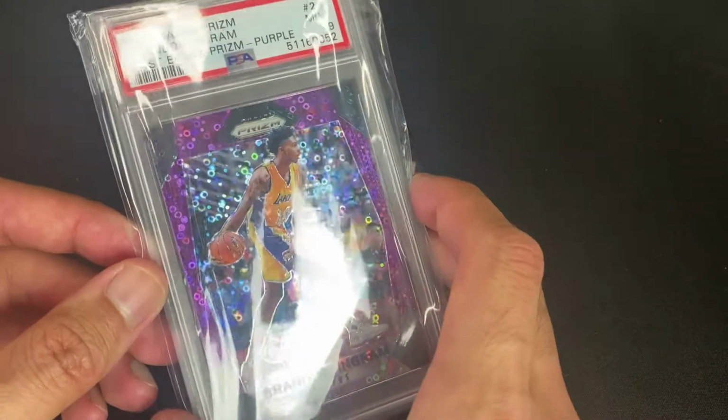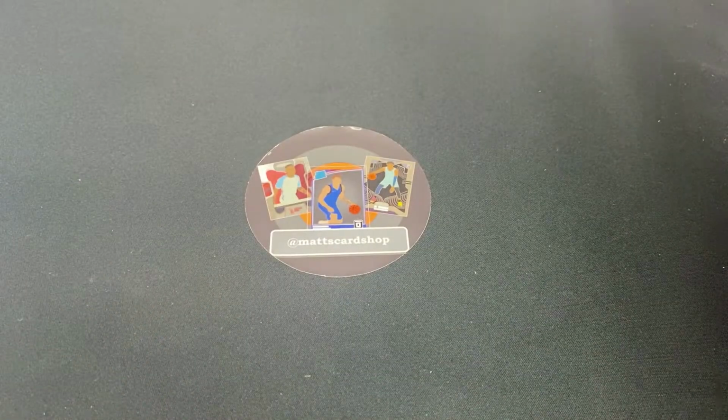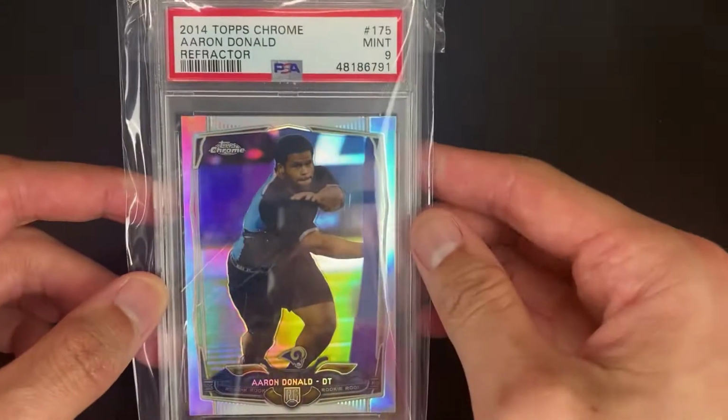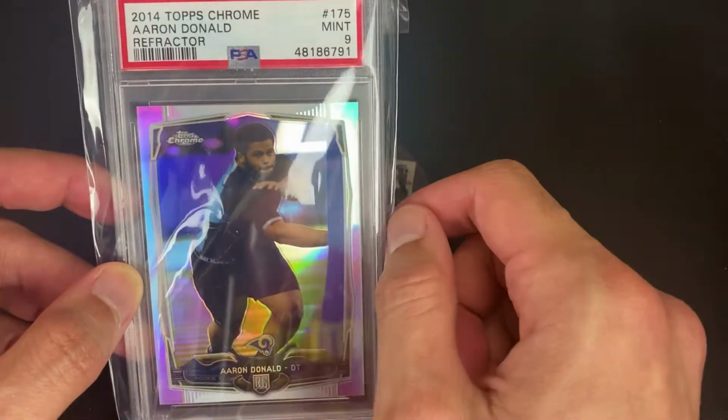Yeah, $30. No, it's $20. Yeah, $20. What the hell? No, yeah, there you go. $20. I can't see with the writing I've got here. I got this one for $150.